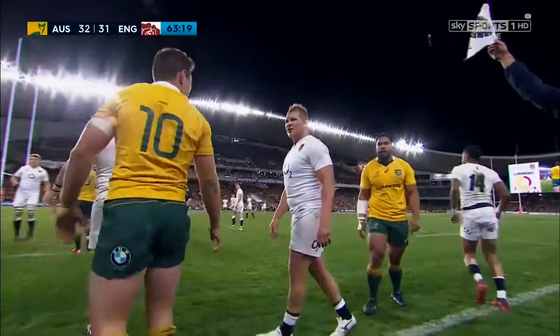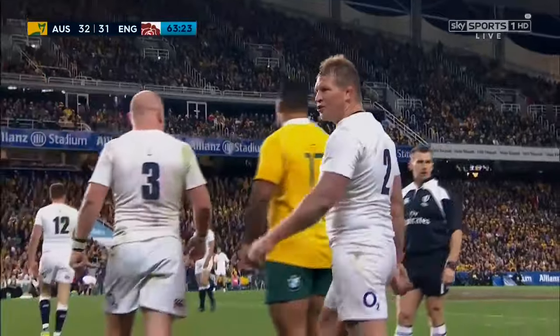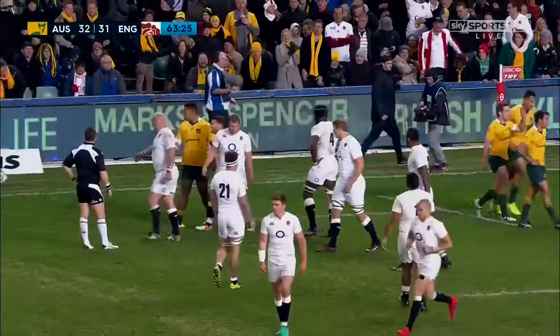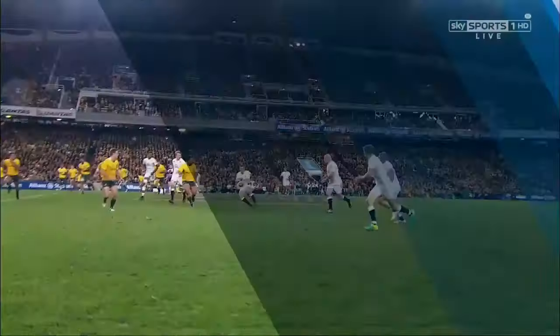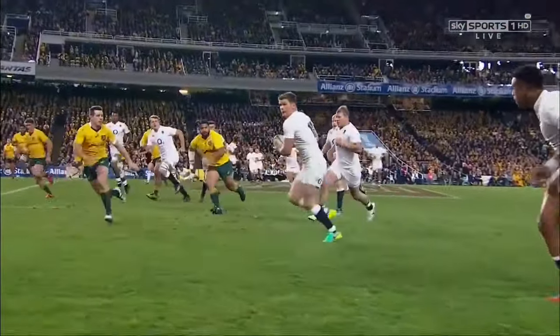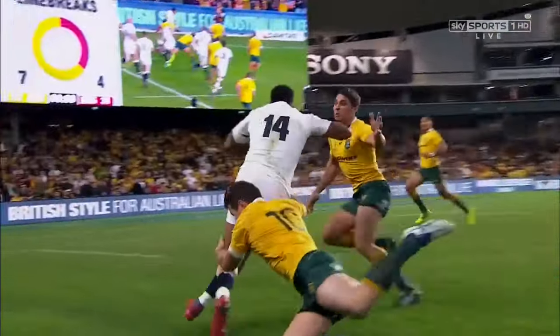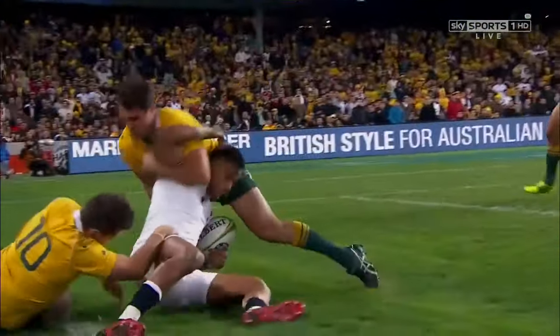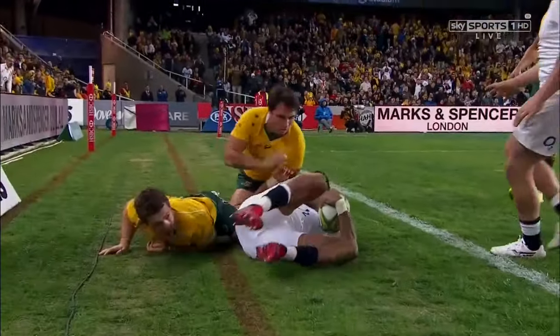Well, that was very loose from the Wallabies. Again, Nick Phipps just a little bit slow. The ball came out. It wasn't controlled ball, but he wasn't looking, and suddenly it was an English turnover. Phipps is there, making sure nothing else happens, along with his half-back mate, Foley. Desperate measures.